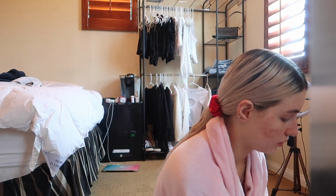The face mask left my skin glowing. I don't know if you guys can see, but it did make my face a little bit red because it is a little bit sensitive, but it did leave my skin nice and glowy, so I like that a lot. But now I'm going to start getting ready.